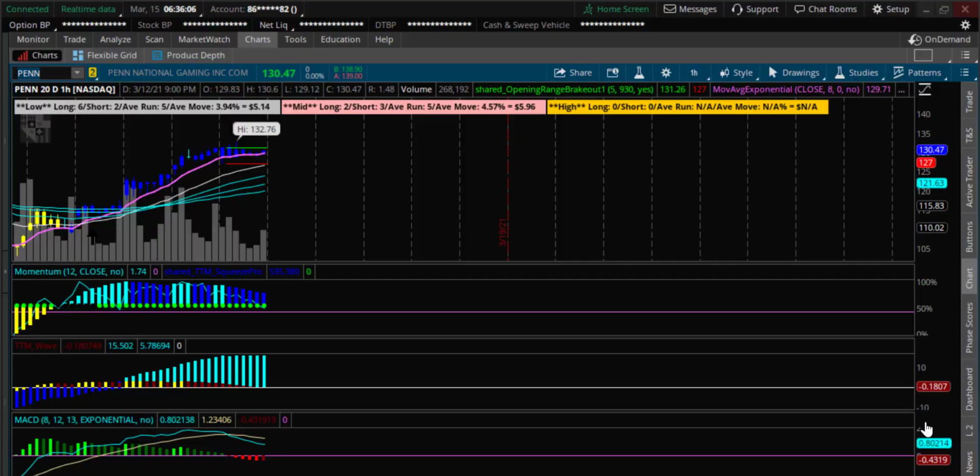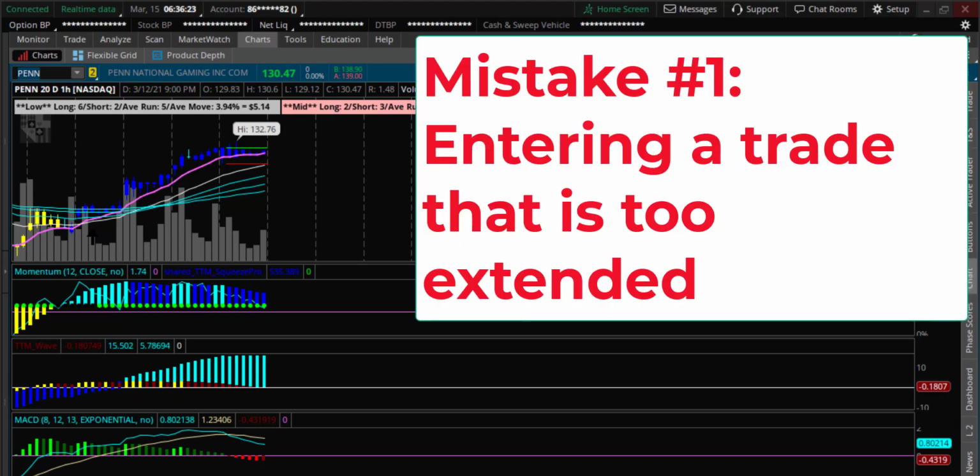As I said earlier, most of us post videos about our success using the TTM squeeze, and today I'm going to tell you about my mistakes with this indicator. Mistake number 1, getting in a trade when the price is far extended from the 21 EMA.